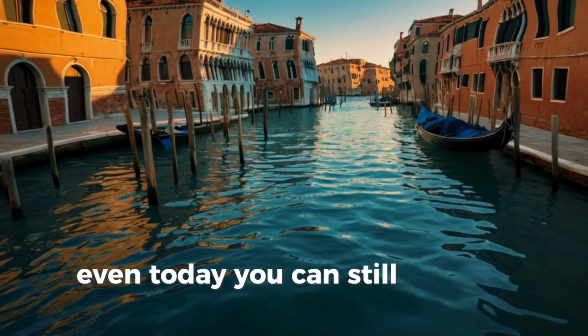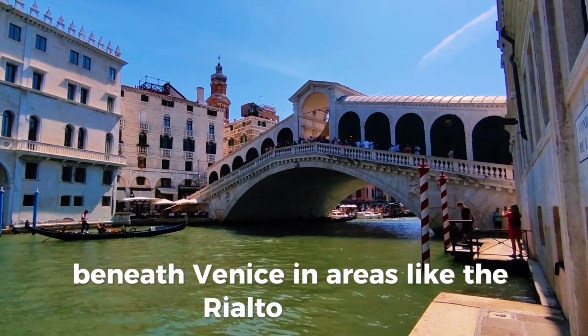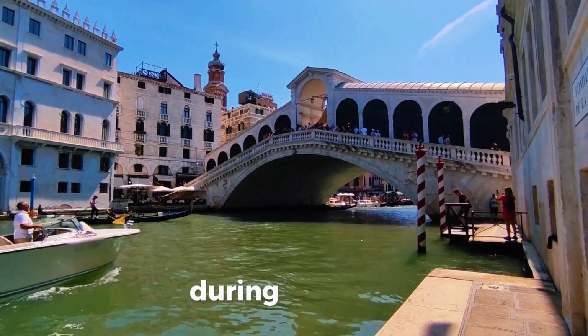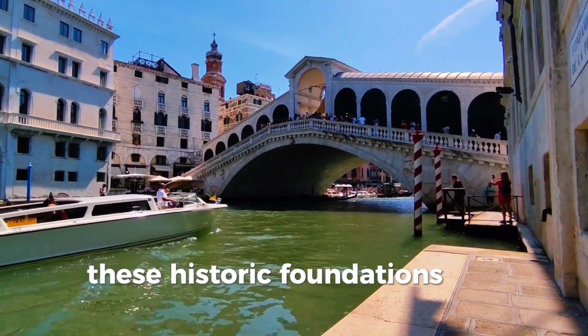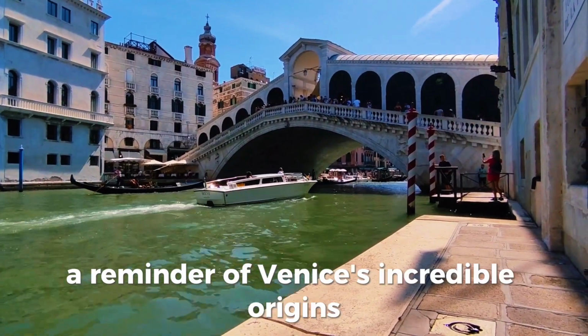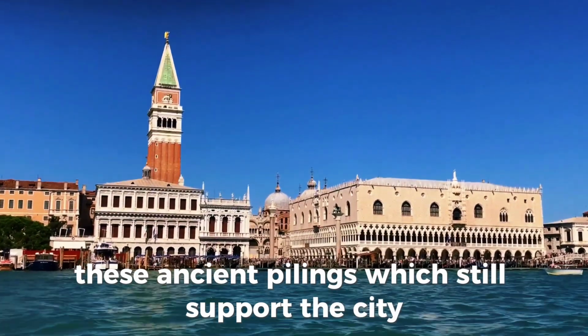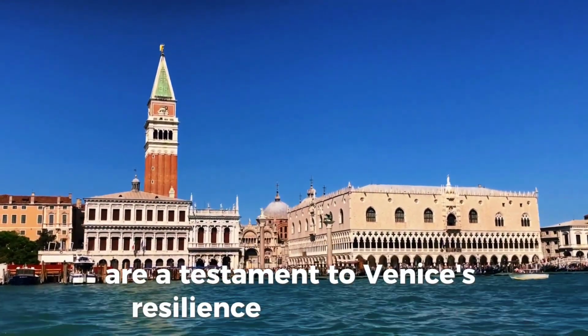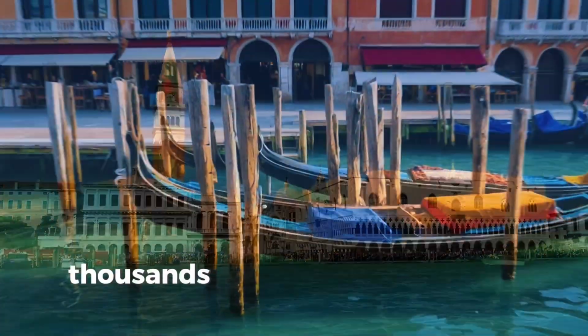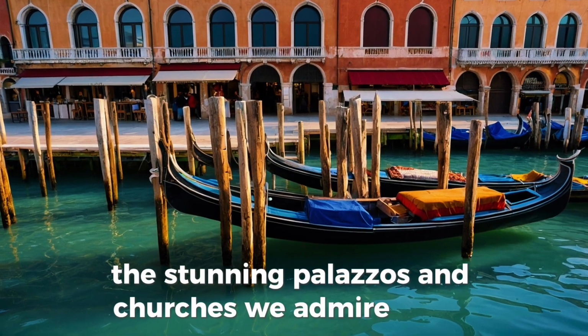Even today, you can still see the ancient wooden poles beneath Venice. In areas like the Rialto Market and near the Doge's Palace during low tide, these historic foundations are sometimes visible, a reminder of Venice's incredible origins. These ancient pilings, which still support the city, are a testament to Venice's resilience and ingenuity. Thousands of wooden poles hold up the stunning palazzos and churches we admire today.